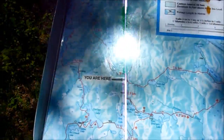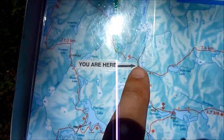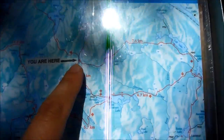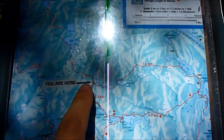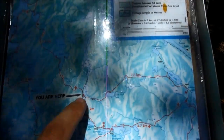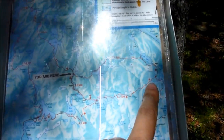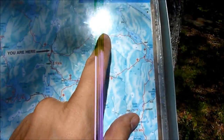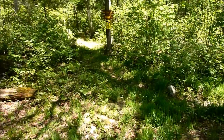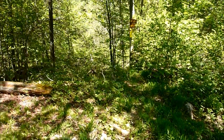You gotta love these maps they have at all these junctions. Might be a little bit hard to see because of the glare, but we're right there, and we're headed over here tonight. So I'm gonna take the northern section here, as opposed to this kind of offshoot which takes you back to the second loop. What does that say there? 7.6 kilometers. I'm doing about 2.5 kilometers an hour. So I'll be there in maybe 3-4 hours. We'll see what the terrain is.